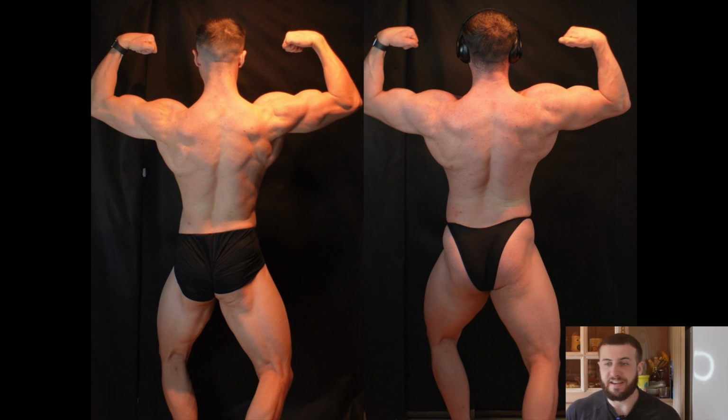But what you can see is that erector thickness starting to come through. We're starting to get that back bump where my mid back and my lower lats are starting to thicken out, as well as my erectors. So the main focus of my back training this off season has been my mid back thickness and my lower lats, which I think has evidently improved from these shots.